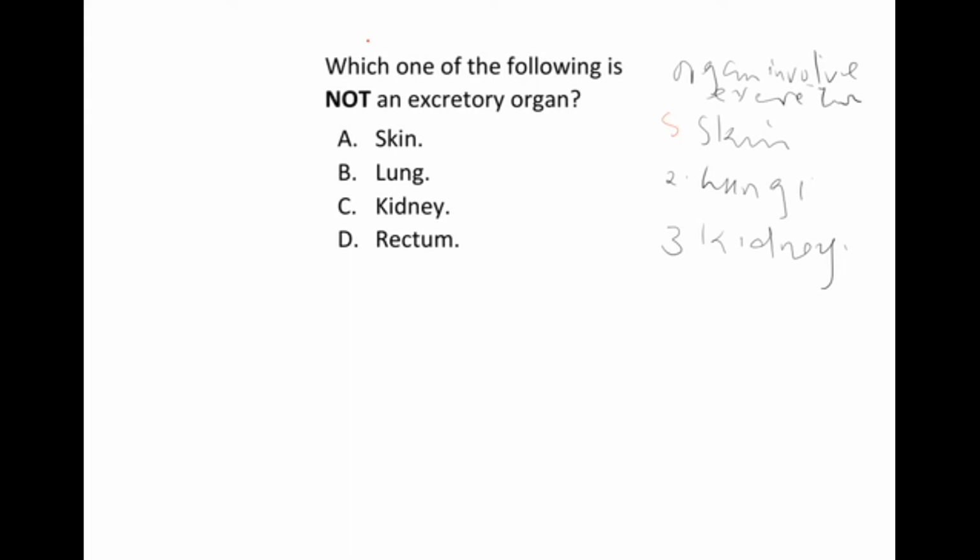So using that information now, we can easily answer the question, which one is not. So we have the skin, which is there. The lungs are there. The kidney is there. So the answer will be the rectum. Rectum is found in the digestive system. It is not part of the excretory system.